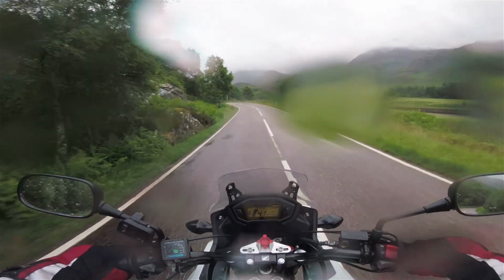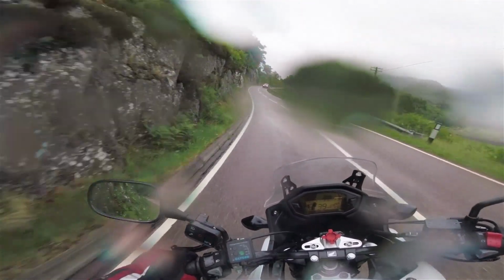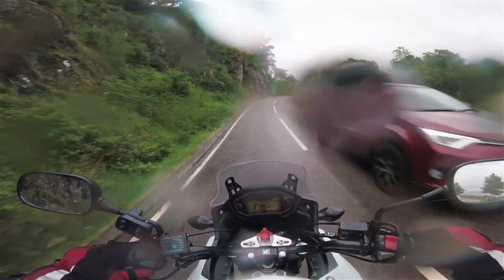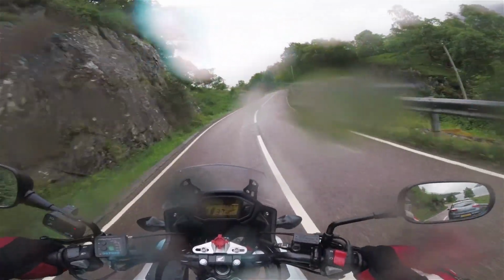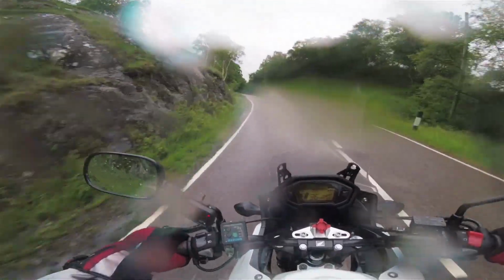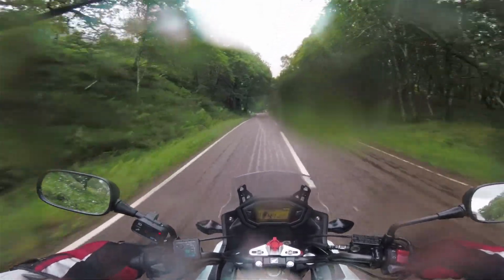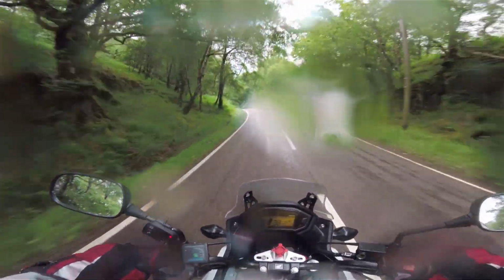This is another amazing road, guys. I know it's not the main road anymore, but if you do get the opportunity to do it, even if it's just a little detour for an hour or so, just pop round this road. It's quite twisty, quite turny, and it's just good fun.